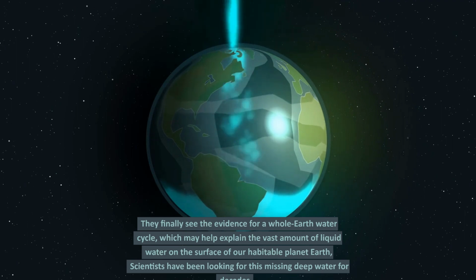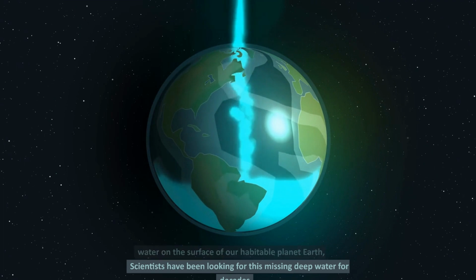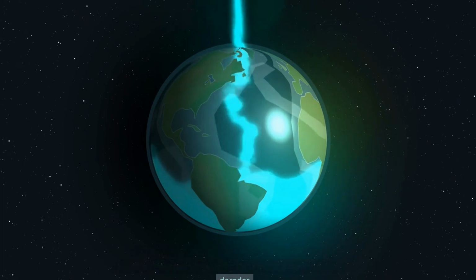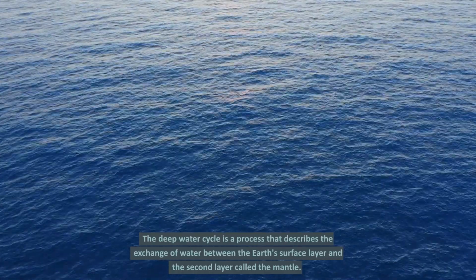Scientists have been looking for this missing deep water for decades. The deep water cycle is a process that describes the exchange of water between the Earth's surface layer and the second layer called the mantle.